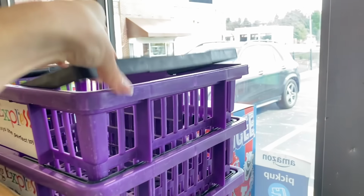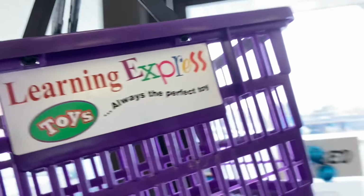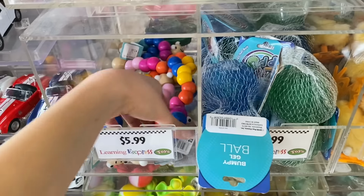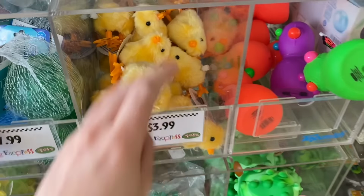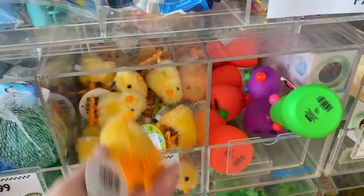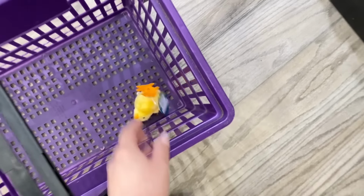But anyways, all right, we're going to grab another little purple basket. We're going to do the toy towers next. Here we go, this never gets old. I think we're just going to go down the rows. So caterpillar, that's spring, it's not Easter. This, however, is Easter. These cute little chicks. I want chickens one day, I really do. I want a chicken coop, I just love them. So we're going to get him, he's a little wind up guy.